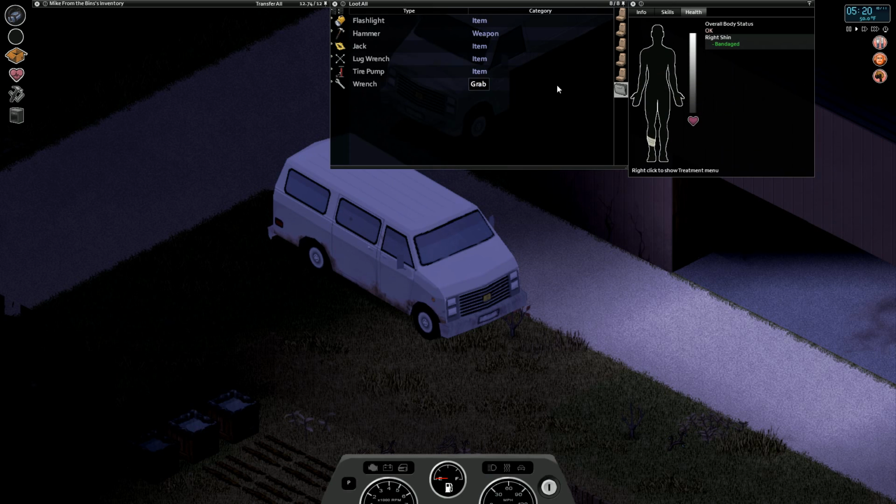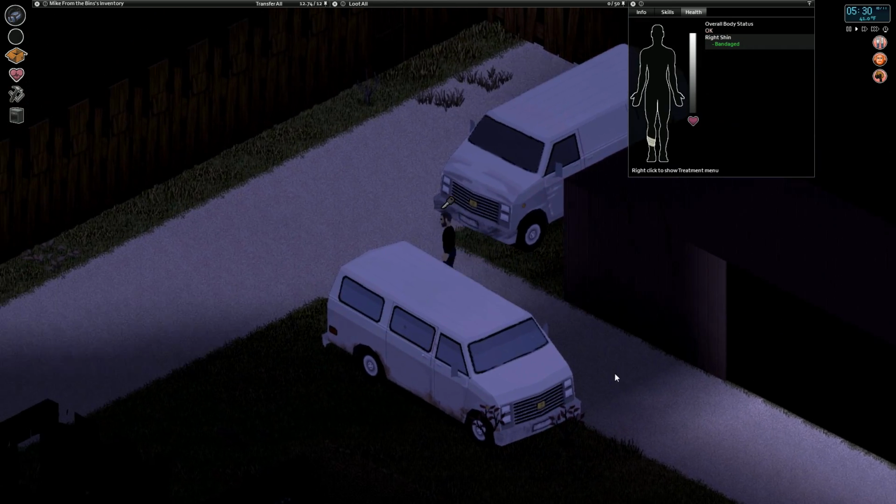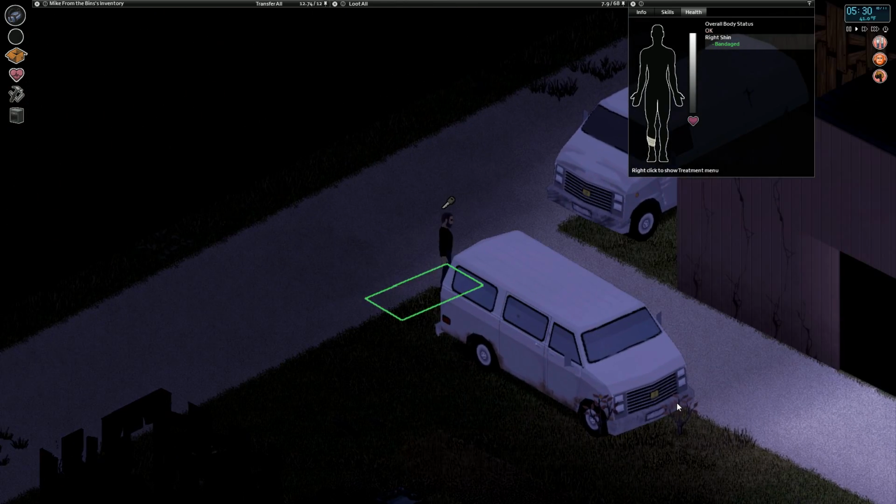Except for the glove box, which has got a little emergency kit in it. Flashlight, hammer, jack, lug wrench, tire pump, and wrench. That should be enough to see us through. If anything breaks down, we could take some of this stuff and go get some spare parts off of broken down vehicles. So we're well prepared and we're ready to go. What's in the back?